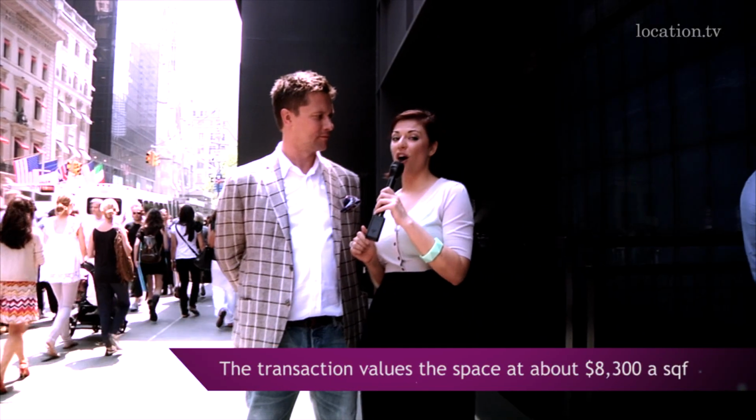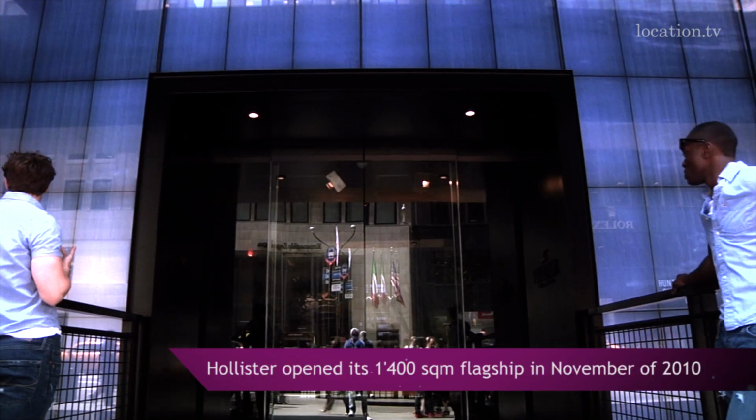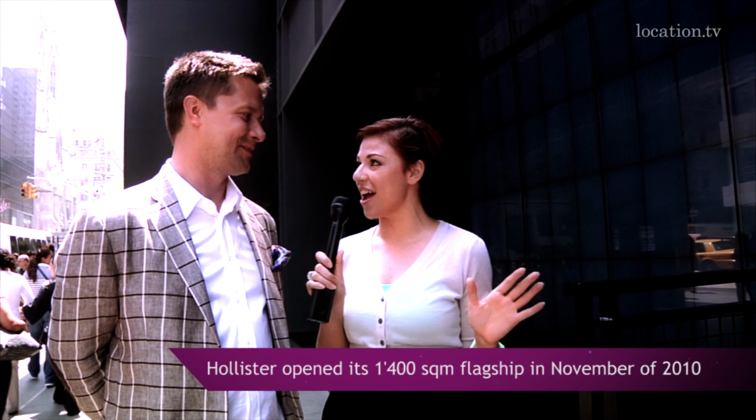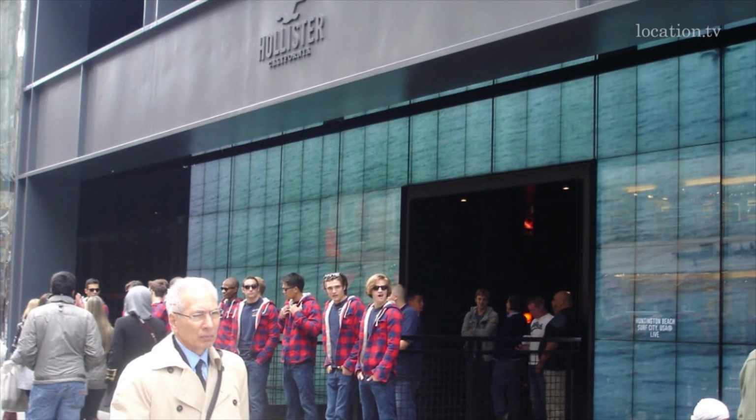We are standing in front of Hollister, famous for the models out front. What an amazing store. Yes, it's incredibly packed inside, right? There are hundreds of people inside. I couldn't believe it. The whole shopping experience. How big is this location? This location is roughly 15,000 square feet.